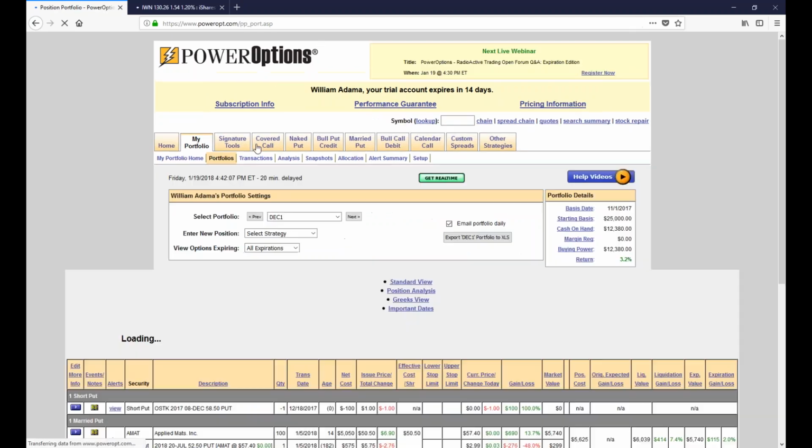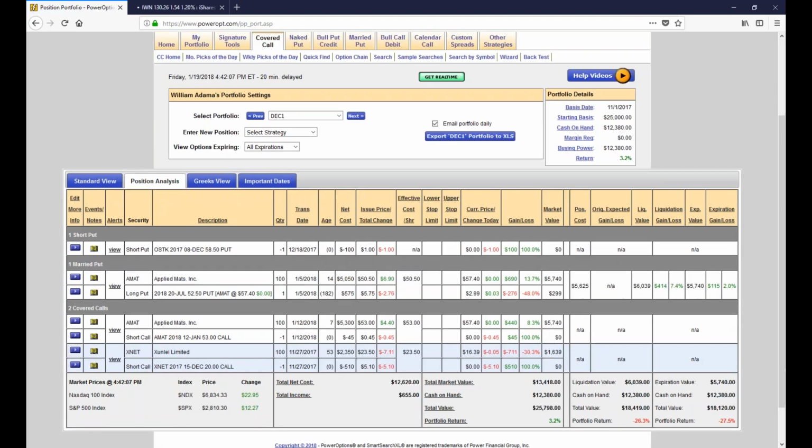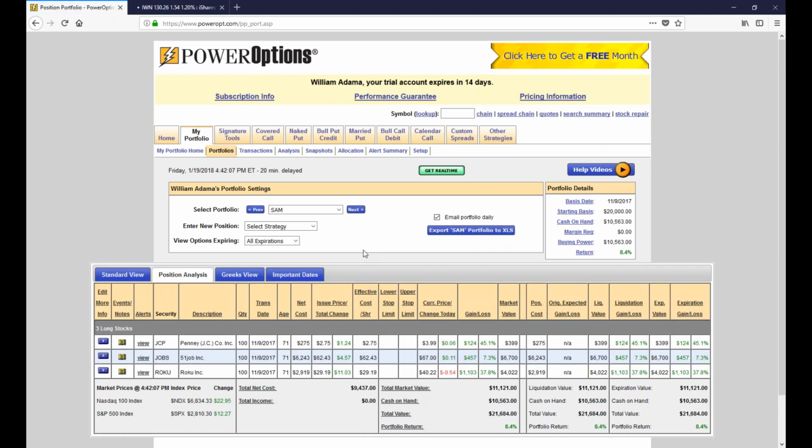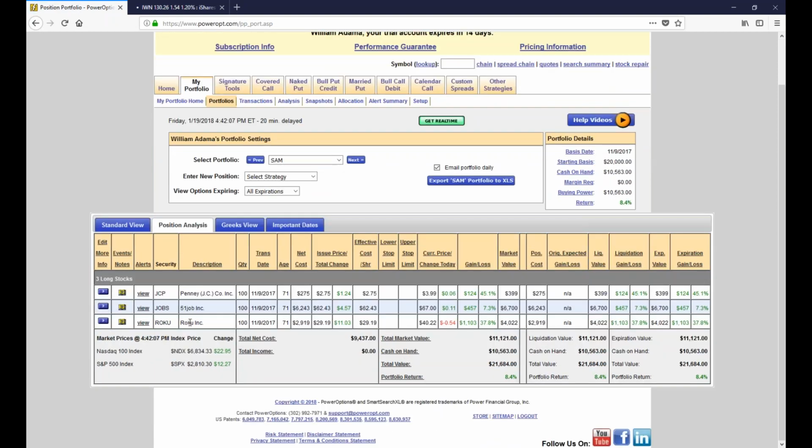So let's see what we have here in our webinar portfolios recently. Do I have anything that's just a stock? What did we open last week? Sam, were we talking about stocks last week, or are we looking at a position? Or was that two weeks ago? Oh, good. No, here we go. We've got 3 stocks: Roku, Jobs, JCPenney's. This is from our discussion on November 9th. Okay? All right. So I have 100 shares of JCPenney bought at $275. It's currently at $399, or 45% gain. Oh, that Roku position is doing fantastic too.